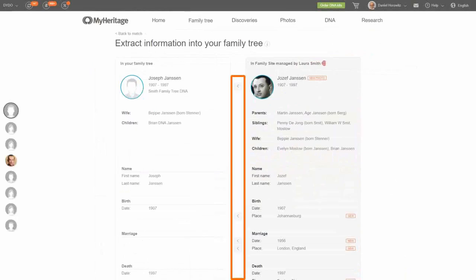and then see this view, which is very similar, but with some arrows in the middle between my information and the new information. All I need to do is click those arrows over there in the middle in order to very easily extract those pieces of information into my tree. So it's just click, click, click, and everything is just extracted and copied into my tree.